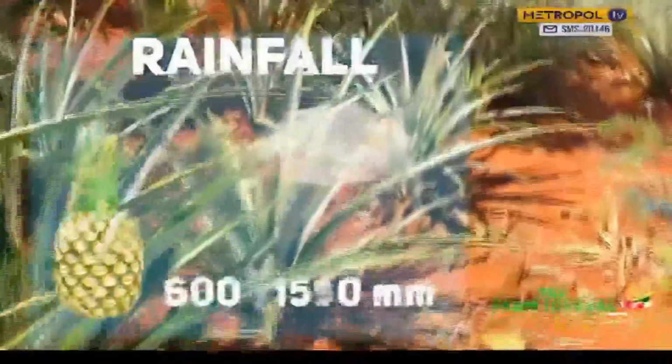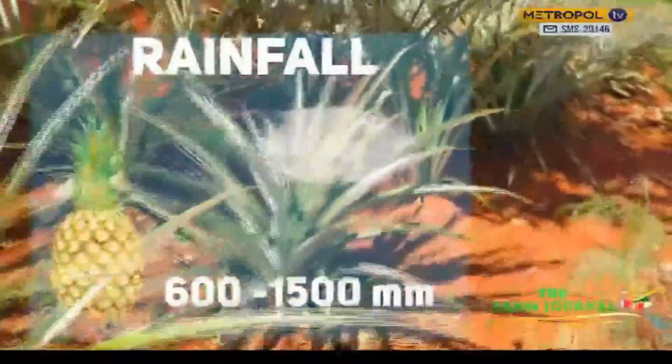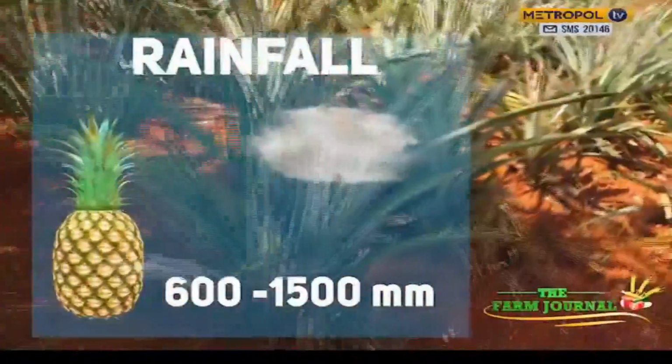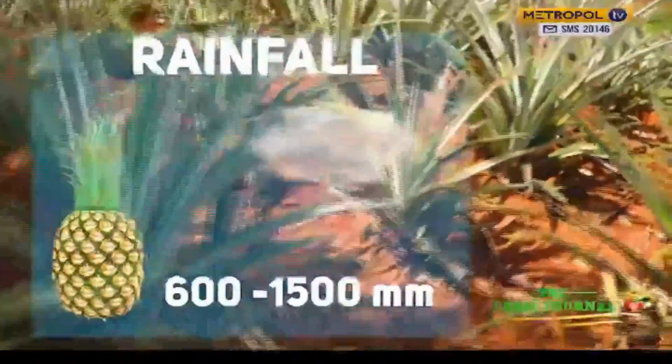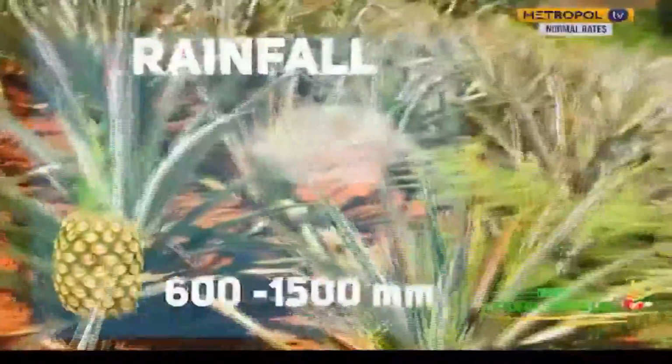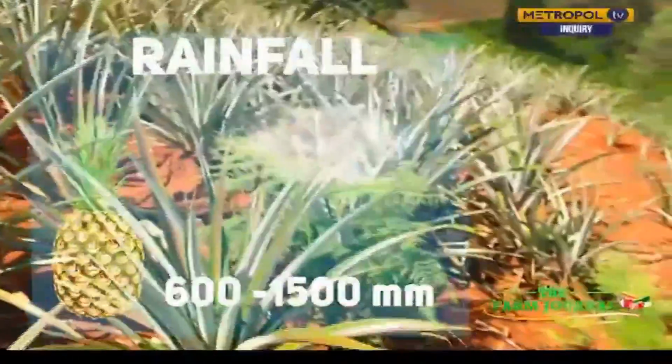They require rainfall of between 600 and 1,500 millimeters, well distributed across the year. In places where rainfall is unreliable, irrigation can be used, but only overhead and drip irrigation, avoiding flood irrigation.